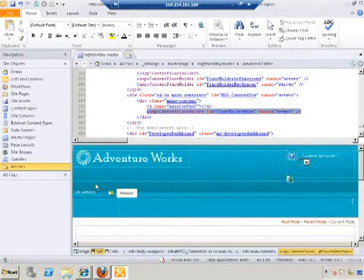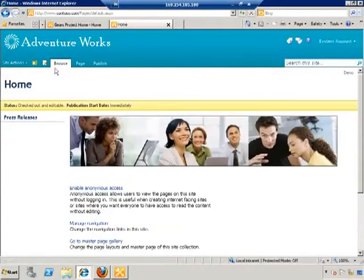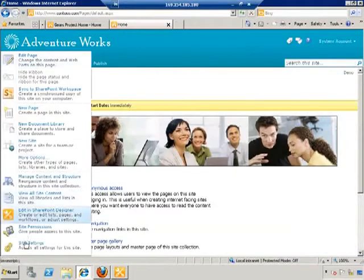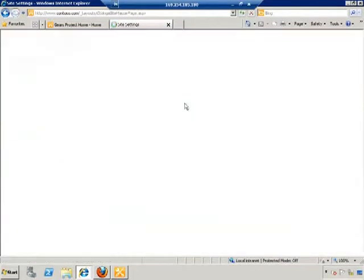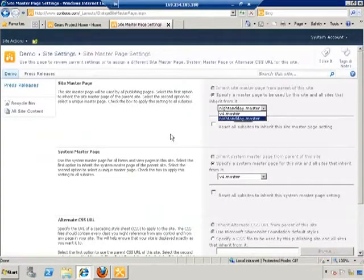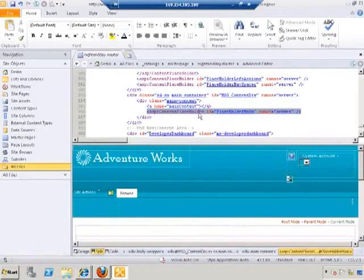But once you do that, if you create a copy, it will right away be available in this user interface here. Under Site Settings, under this user interface here, it'll right away be available as a drop-down. So that list is automatically refreshed when you create a new master page.